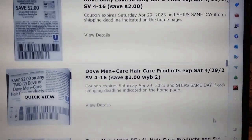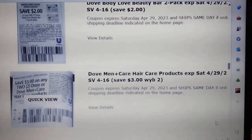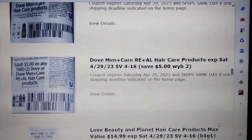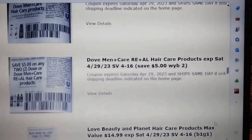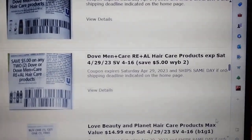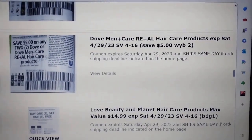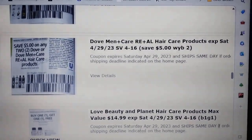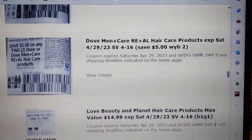And then Dove Men and Hair Care Products, $3 saved when you buy two. $5 on two Dove Men and Care hair products. I don't know if that's something new there. It says RE plus AL. I don't remember seeing that before, so I'll have to look and see what that's about.